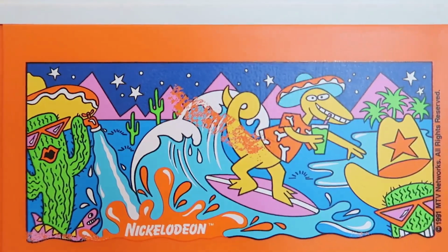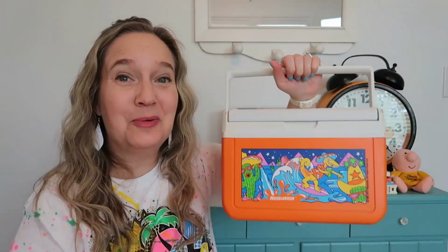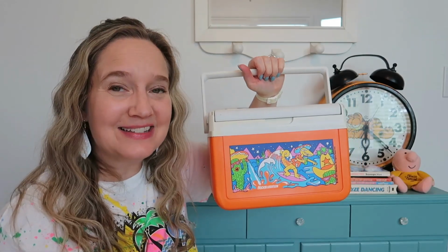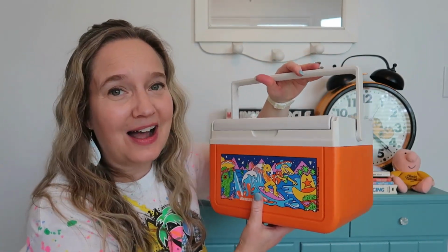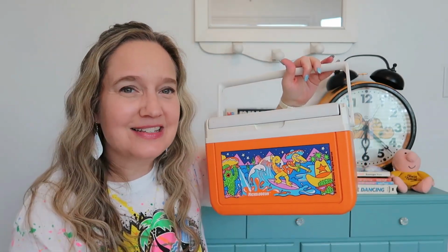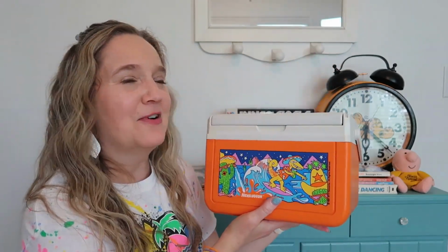It is a vintage Nickelodeon cooler. The Coleman company that makes these is actually located right here in Wichita, Kansas, where we live. And so I see a lot of Coleman products at the estate sales and garage sales and such, but this one really caught my eye. I've never seen one of these before. I love it.